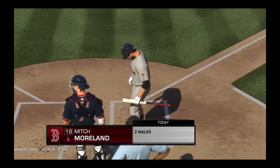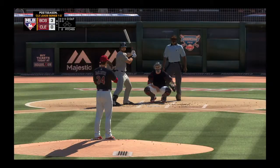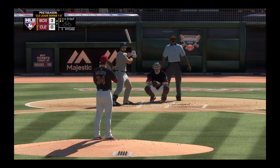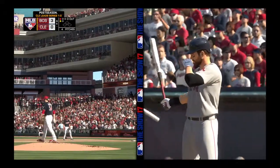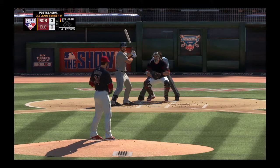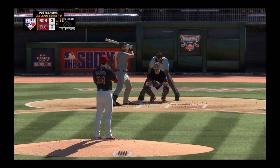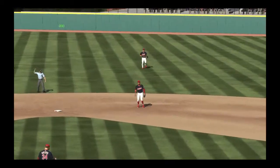Leading off for Boston, Mitch Moreland. A couple of walks for the first baseman thus far. Mitch Moreland. Action in the bullpen now as a right-hander begins to throw out there. And he throws the fastball by him here. 0-1. Into the windup. Here comes the 0-1. Curveball that time, not even close. From the windup, the 1-1 pitch. A swing and a miss and a ball down. Here he comes on a ball and 2 strikes. Hops this one up. And there's out number 1.